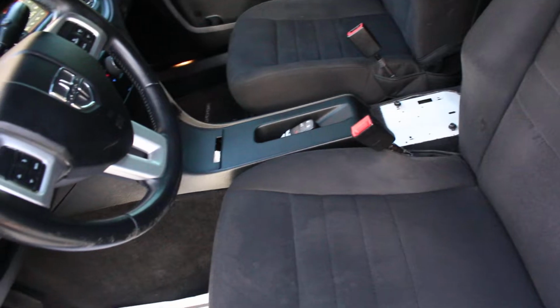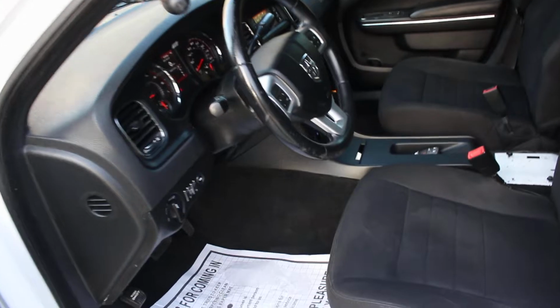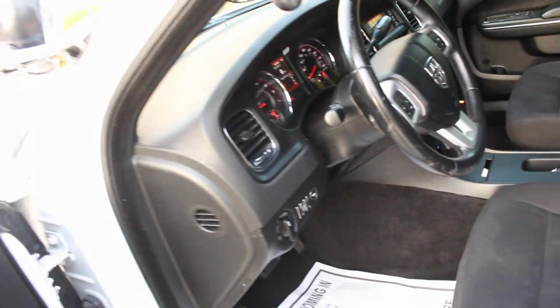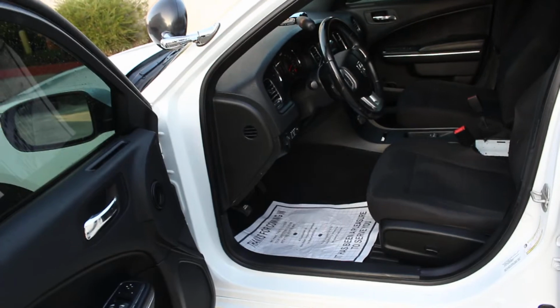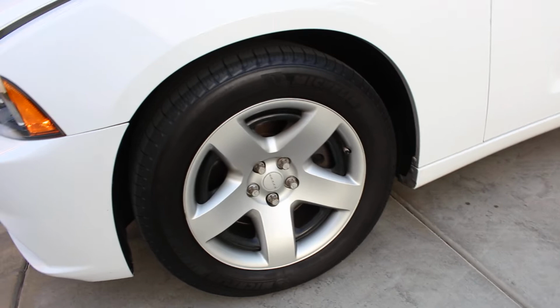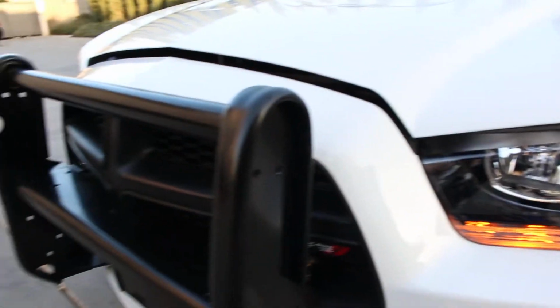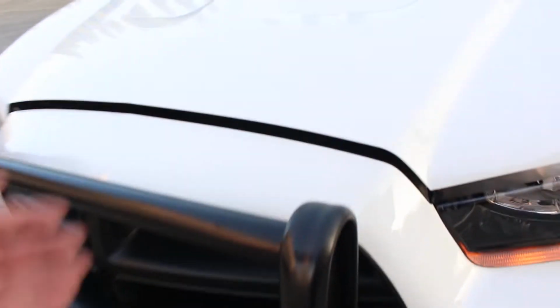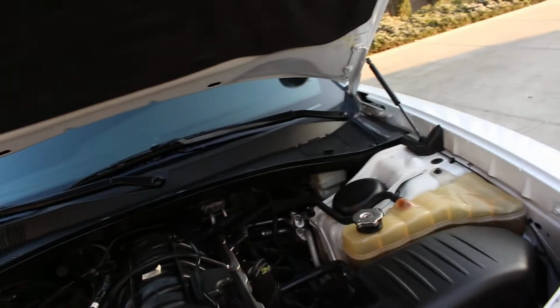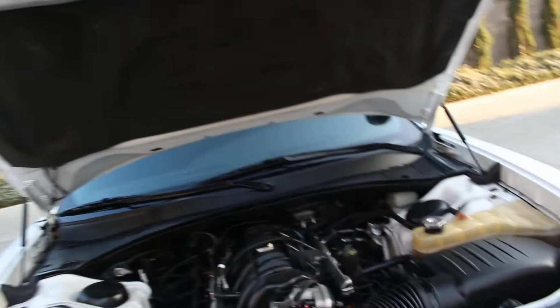Folks, let me tell you, I really do like the way this vehicle drives. She really does handle really good. Something about this one, I mean, it just grabs the road and gets up and go. Seriously. All right, let's go under the hood. You get the full wheel covers on this one. They are in nice condition. Emission sticker in place. We're good to go.